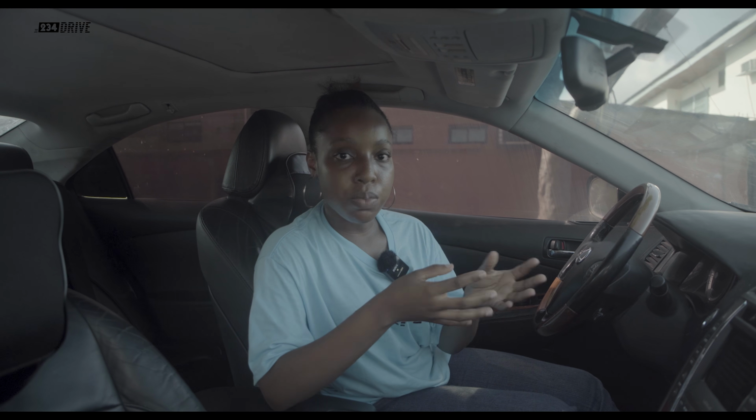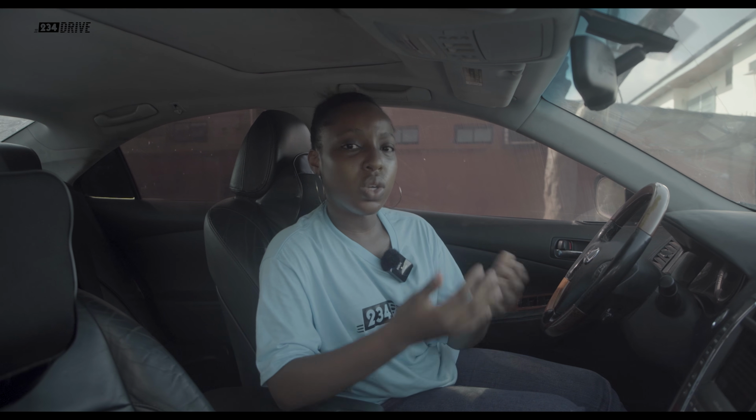Some symptoms would be your check engine light and your VSC light coming up. You'd see white smoke coming from your exhaust, your car would start overheating, and then the coolant would just be reducing.